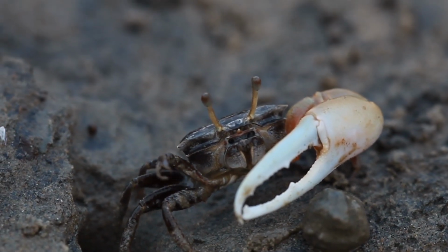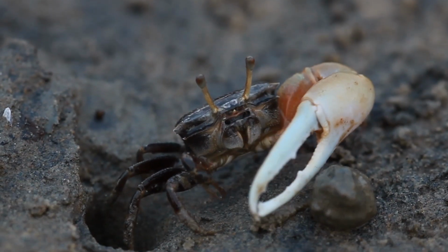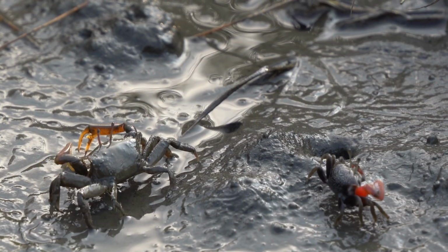The males have a large claw that you see on the beach. They'll be waving to the females, and that's how they attract the females, and they're just really cool, important organisms for this ecosystem.